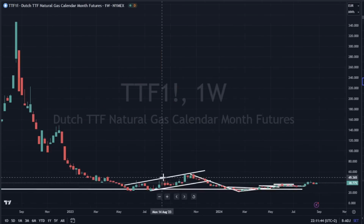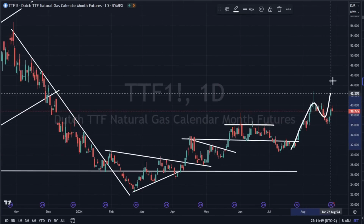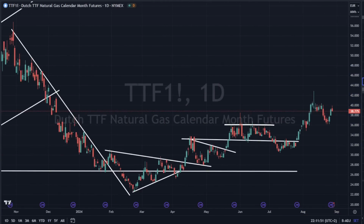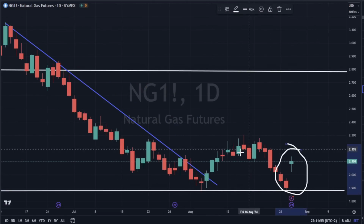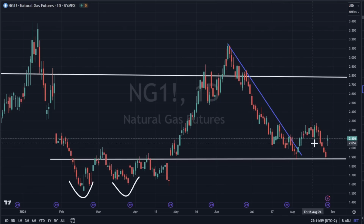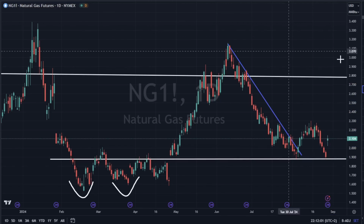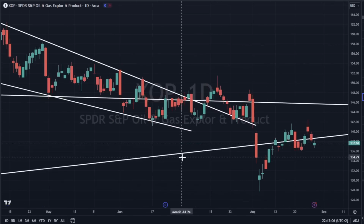TTF gas down a little bit today, but still looks good to try to work its way on up. We've got natural gas in America, and I know sometimes when they roll these contracts, it gives you kind of a false reading. But it was up 10.5%. We'll see if it continues higher. We've got our boy XOP. Yeah, you know me. It is moving sideways here.